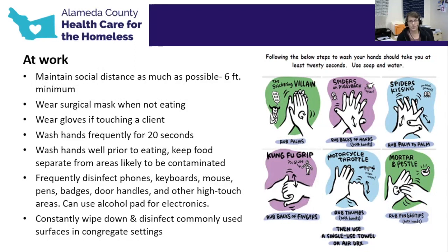So it's important to cover your mouth and nose. So wearing a surgical mask when you're not eating. We will talk about surgical masks later. It's this simple paper mask. We have a good video on how to use it.